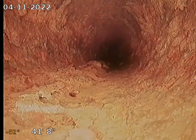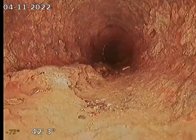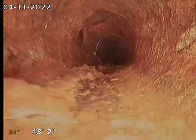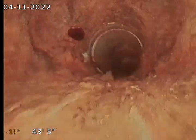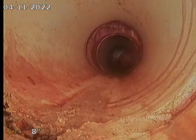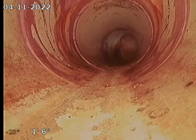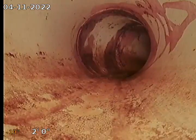Yeah, you can see how the pipe is no longer rounded because of all this debris. I'm assuming right around here is where it would get stuck up at because there's so much. And then we got to transition to PVC. Looks like that's possibly a PVC clean out, but I'm going to keep pushing through.